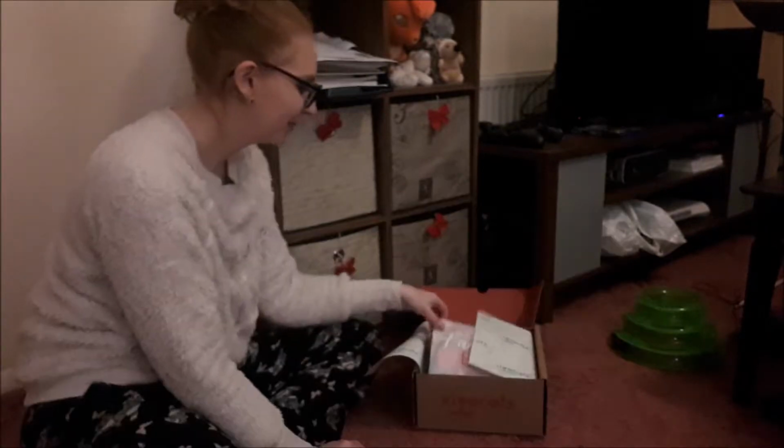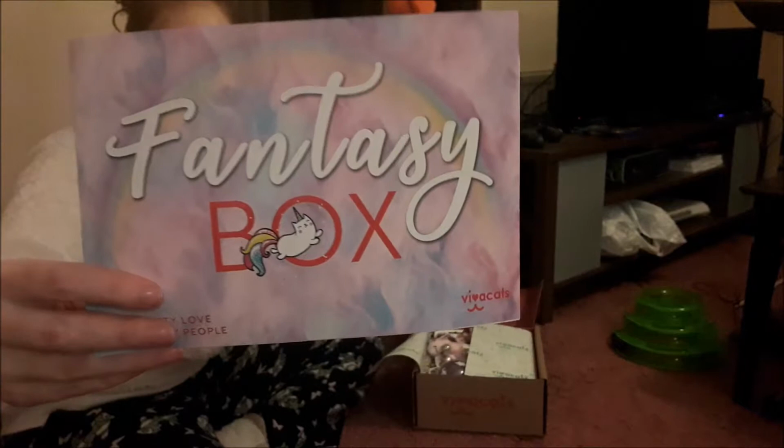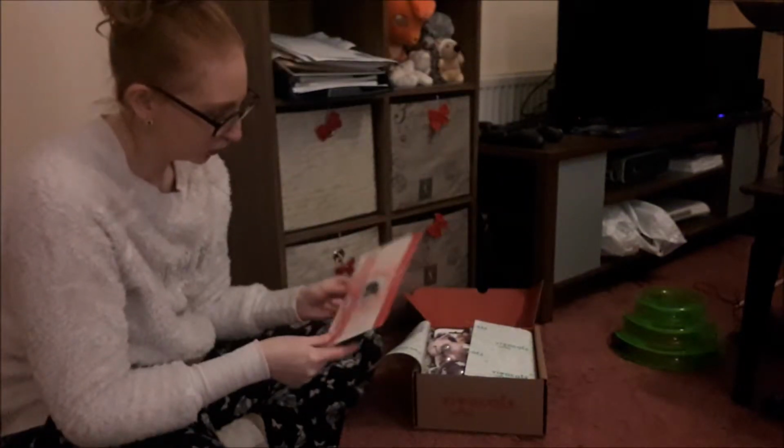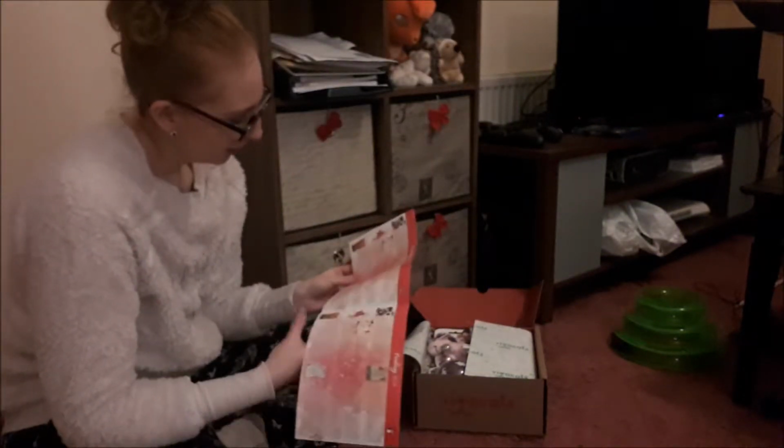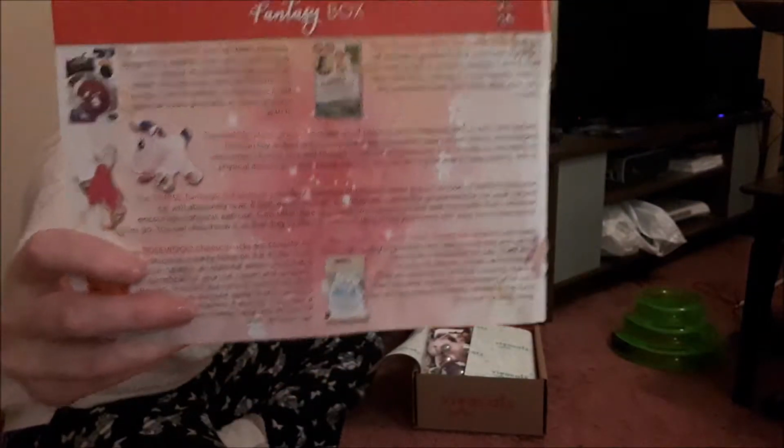What's in here then? It's called the Fantasy Box. Fantasy box for our cat. I'm assuming they probably did the same for dogs as well. So it tells us all the little goodies that come this month.